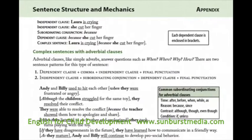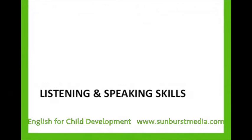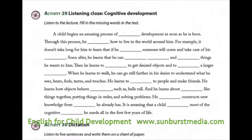It is intended to be used as a resource to provide supplementary material and act as a handy and brief reference. Guided listening activities provide learners with spoken and written input about child development topics. Here's an example of a listening cloze activity focusing on cognitive development, followed by a dictation activity.